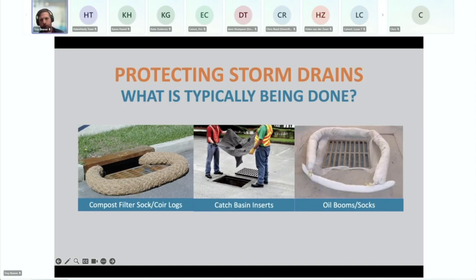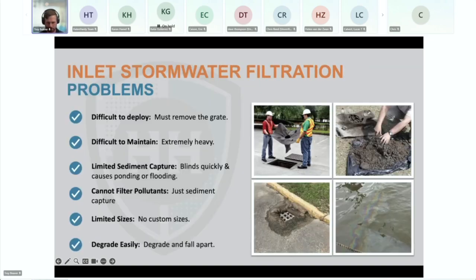As with all new areas we had to develop products for, we needed to understand what people were typically doing. Now, there are a bunch of products, but the most common we saw and continue to see today are compost filter socks or core logs, catch basin inserts, or what some people call witches' hats, and finally, just taking standard oil booms and socks and trying to surround their drains.